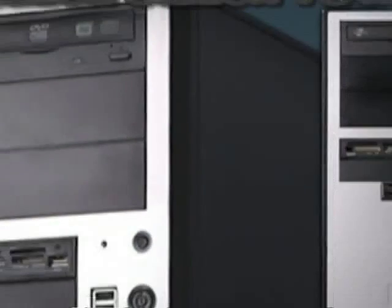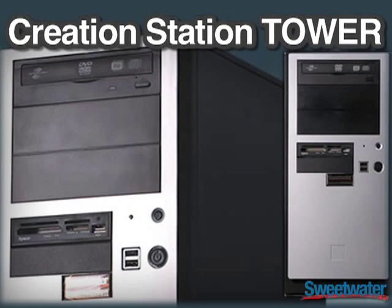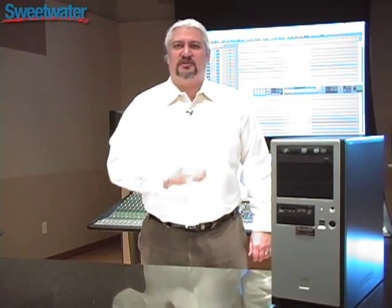Hi, I'm Mitch Gallagher. I'm the editorial director here at Sweetwater, and today we're looking at the Creation Station Tower computer. We designed the Creation Station Tower to be ideal for project studio users as well as professional users. Whatever your tasks, whether you're producing audio, composing music, running virtual instruments, or tracking large sessions, the Creation Station Tower is a computer that can handle it for you.